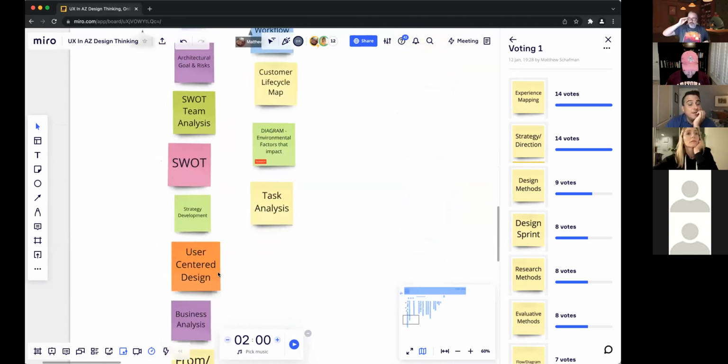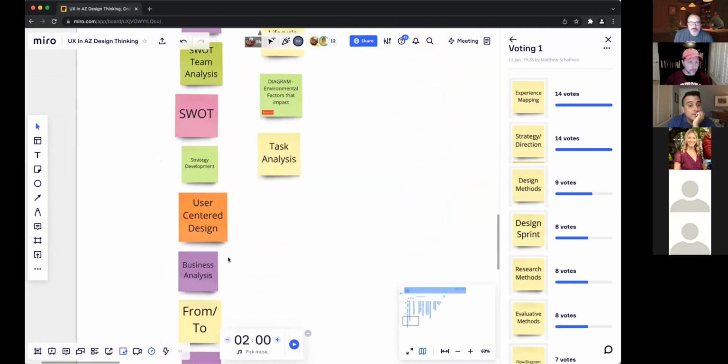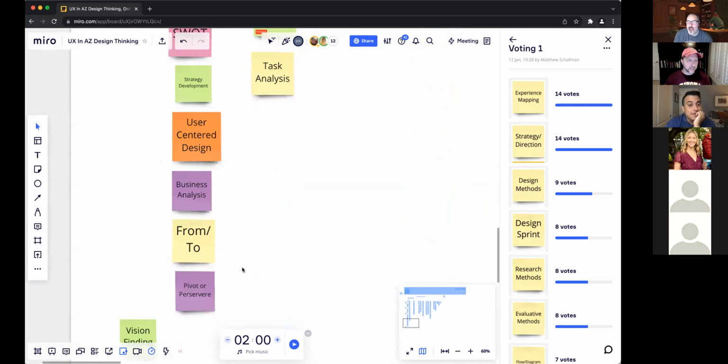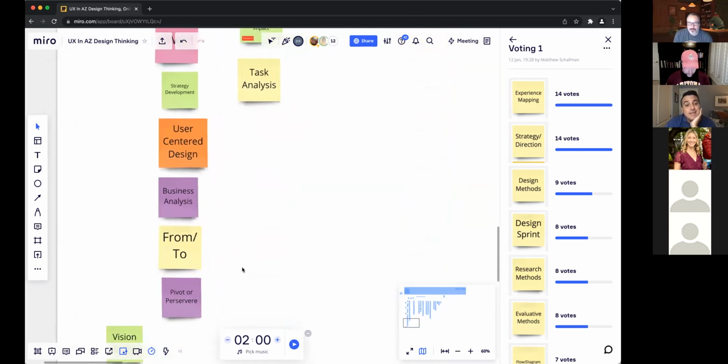The strategy development, for me, that's the hypothesis development. Okay. I can do a SWOT. I can volunteer for the hypothesis, unless someone has a killer process that will change the world. Anybody?